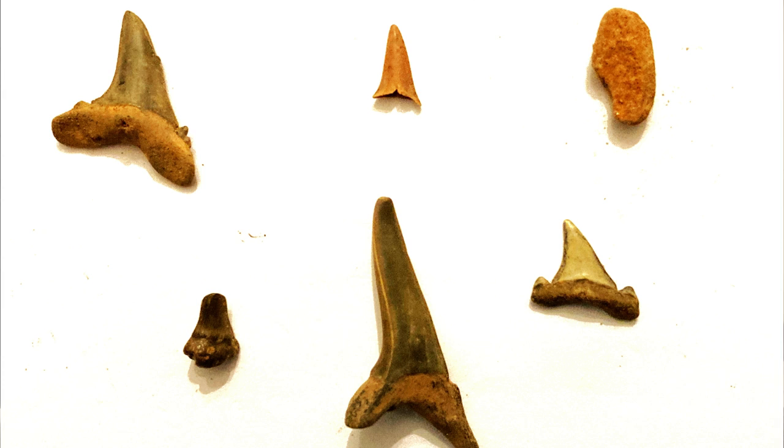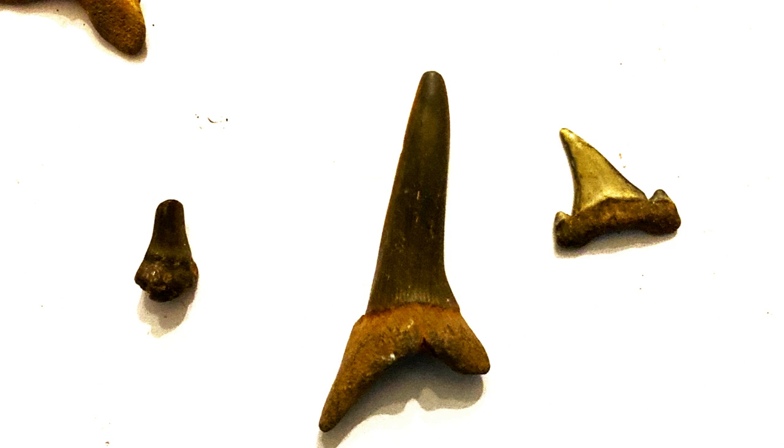The bottom row all look like goblin shark teeth to me as well. The first small one on the left is a weathered or damaged lateral tooth. The one in the middle, that was a really good one. That is an anterior tooth from the goblin shark that is in very good shape. And then there's a small lateral goblin shark tooth. All really good examples on the bottom row there. And some nice fossil teeth that were found in this creek. Definitely was worth the visit.